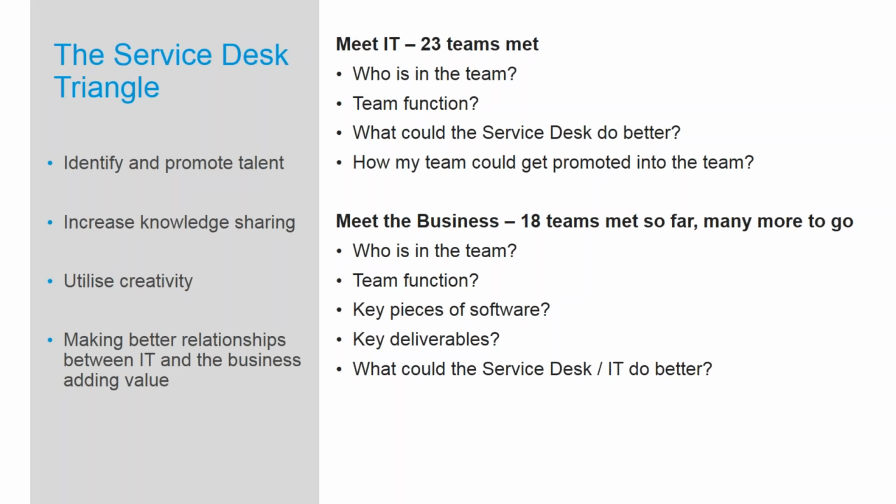I designed the PowerPoint presentation slides and also booked the meeting room. All they had to do is fill it in and come to the meeting. And we asked 4 things: who's in the team, team function, what the service desk could do better, and how my team could get promoted into your team.